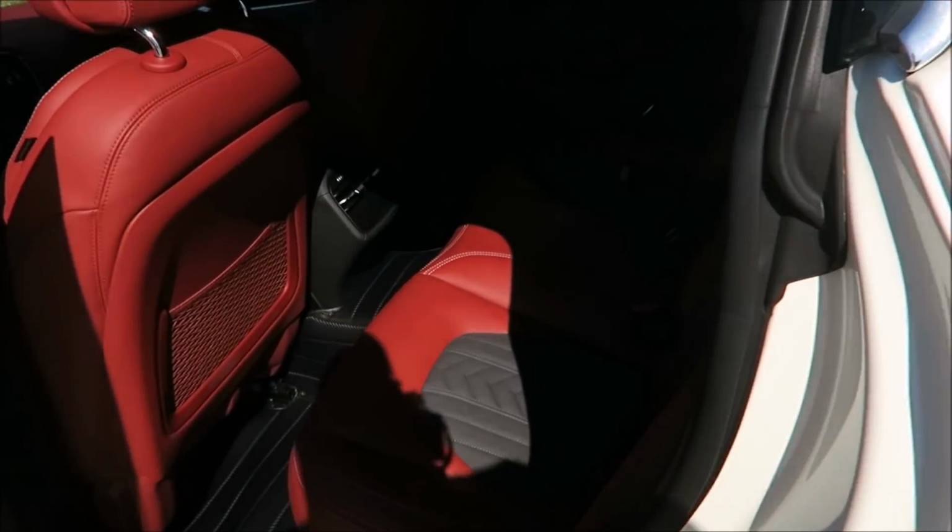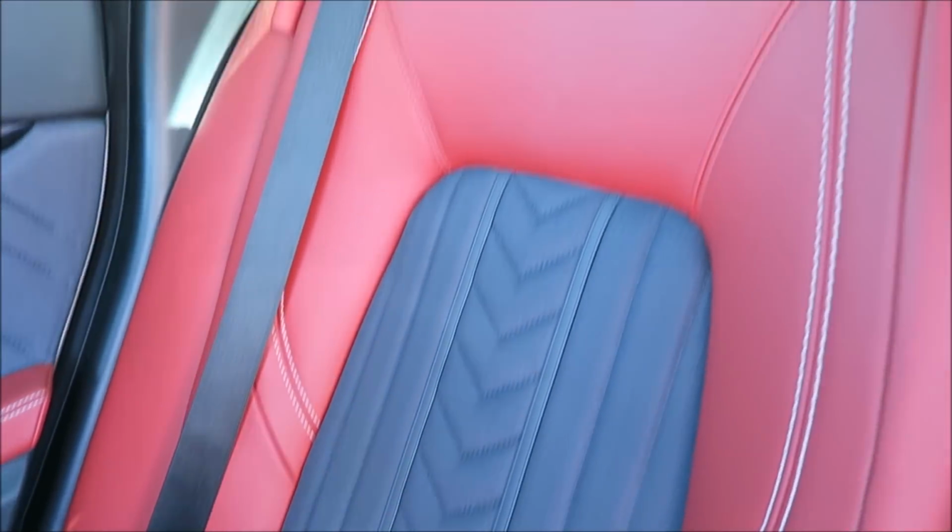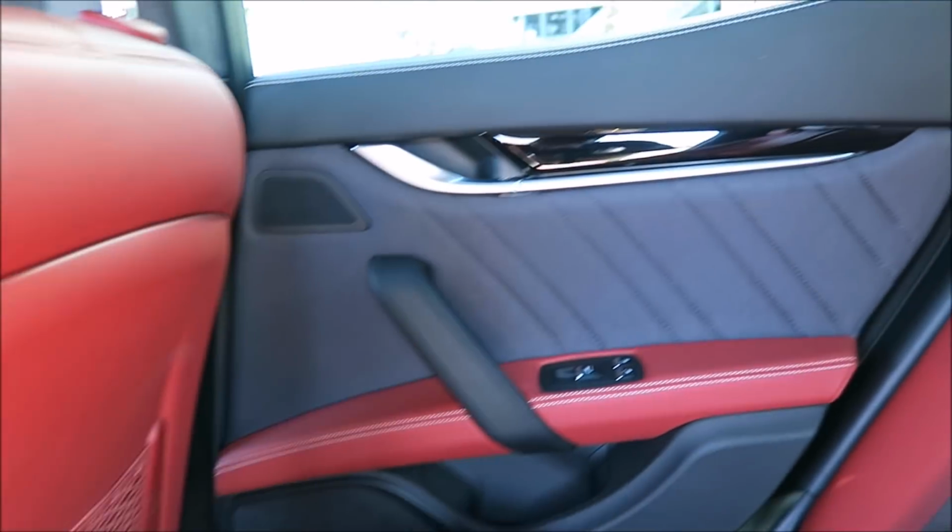And there you go. So we're just going to go to the back really quick to show you. Same thing in the back. I'm gonna kind of try to get out of the shadow, but everything is good back here. The silk holds up well. Still looks phenomenal. The red leather still looks phenomenal. The white on the stitching is not dirty and dingy.